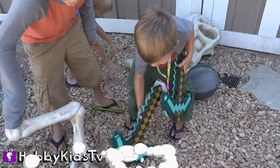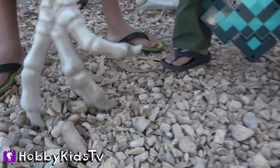Use the bow. What are you doing? It's my head. Mind my head.